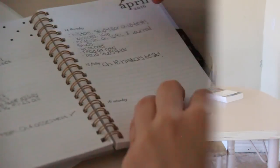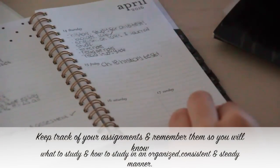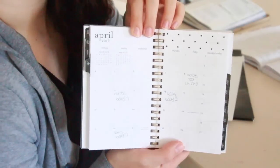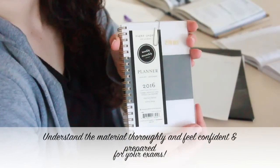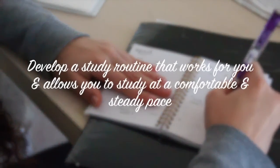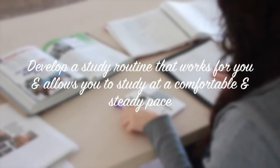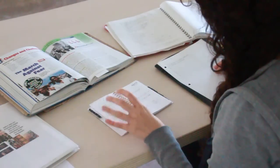By keeping a planner, this will help you keep track of your assignments and remember them so you know what to study and how to study in an organized and consistent manner. This way, you will have a better understanding of the material so you will feel prepared and confident for the exam. Remember, everyone is different, so develop a study routine that works best for you and allows you to study at a comfortable and steady pace, so you may always perform your very best on your schoolwork and exams.